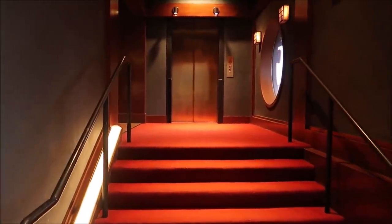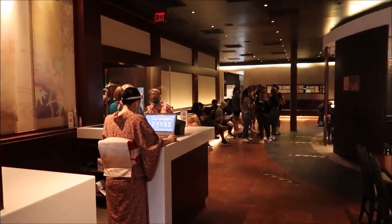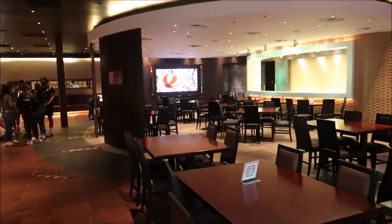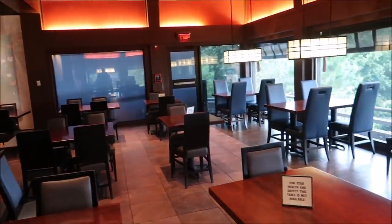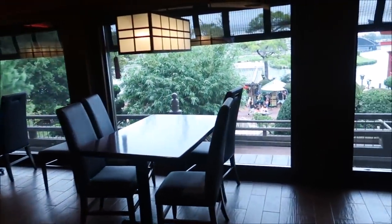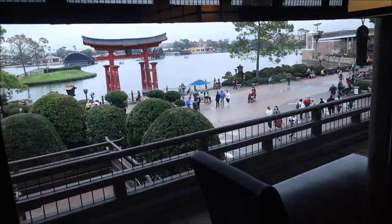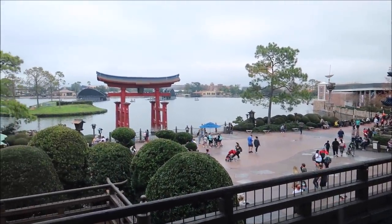Very fancy. I'll show you around a little bit. That on the other side is Teppan Edo. Over here is Tokyo Dining. This is the restaurant that's not open yet, but take a look at the view. Holy moly, right? I wanna be up here. I've never been here before, but I would love to just dine right here and look out and people watch at Epcot and the World Showcase.